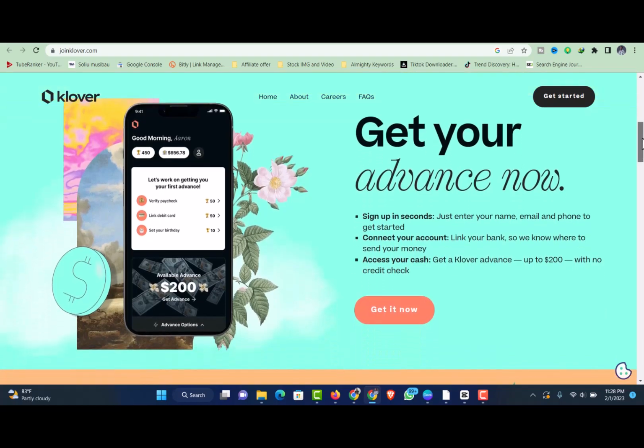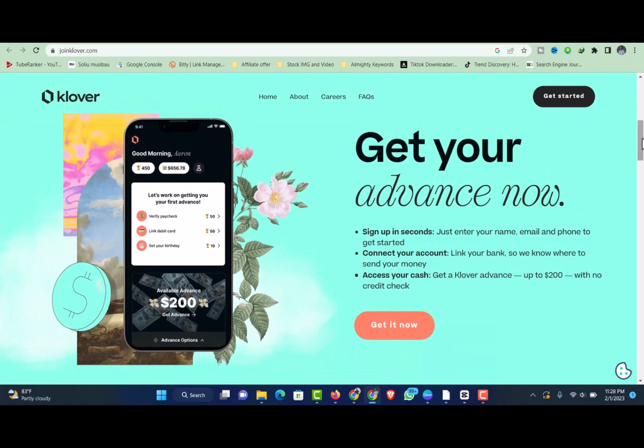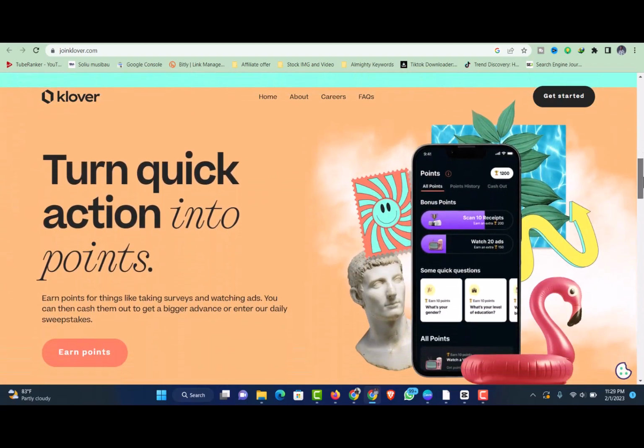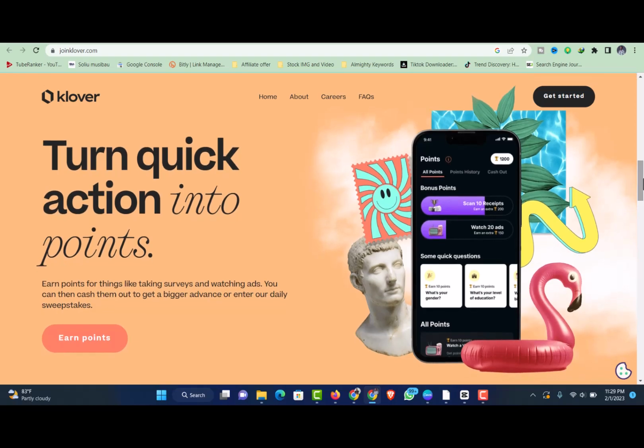Klover is an app that was started in 2019 that can give you cash to help you get by until your next paycheck. There is no credit check. The app puts you in touch with financial products and services by using the information you give it. To use Klover, all you have to do is download the app from the Apple Store or Google Play Store, verify your paycheck information, and link Klover to your bank account.